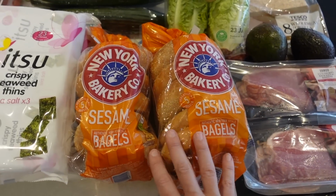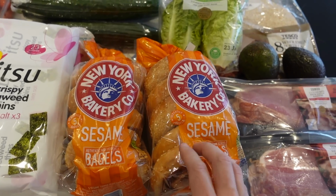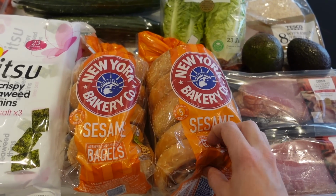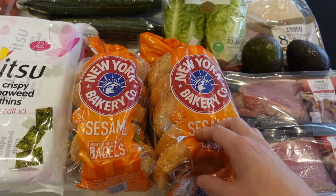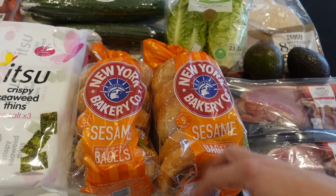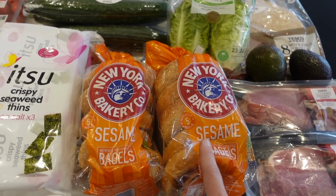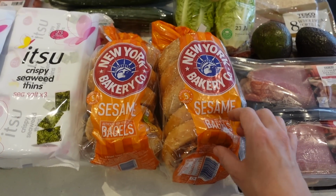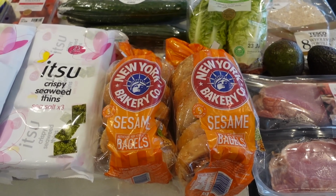Then what I have got here is some bagels, because Rory loves to have a pizza bagel at school. So what I simply do with that is I will cut one of these bagels in half, pop it in the toaster to toast it a little, and then I will put some tomato puree with oregano on the top, a little bit of grated cheese, and I'll toast it under the grill for a few minutes before putting it into his lunchbox. When it comes to the bagels, I do already have cheese and tomato puree and oregano, which is why I didn't need to buy it this week.